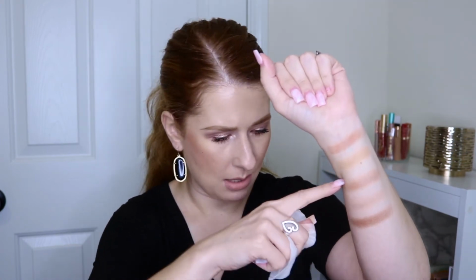So it is a little bit on the cooler tone, but it still has some warmth to it. It looks very similar to Buxom Seychelles. Very similar. I didn't realize that. It looks like it has a little bit more pigmentation and a little bit more shine. When it goes on the face, I would also say that it has a little bit more pigmentation and a little bit more shine. But as you can see, I am into a more natural, neutral looking blush, as you can see here.